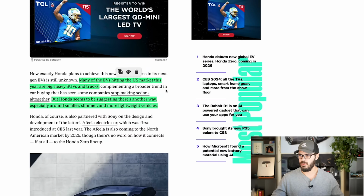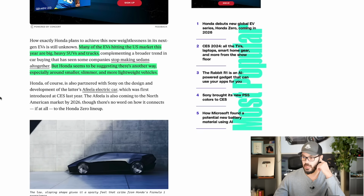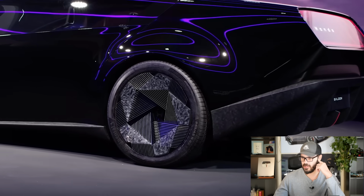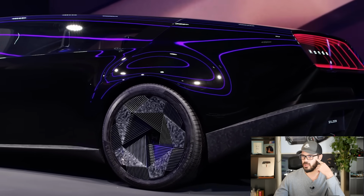Many of the EVs hitting the US market this year are very big, heavy SUVs and trucks. So this is, as they say, they want to make something completely different with EVs. And I think that's a really cool idea. And you know what this reminds me of from a front view? It reminds me of the Lamborghini Countach. We do have the wedge design, clear wedge design. You can see just the A-pillar right here, but more on that later when we jump into Photoshop.